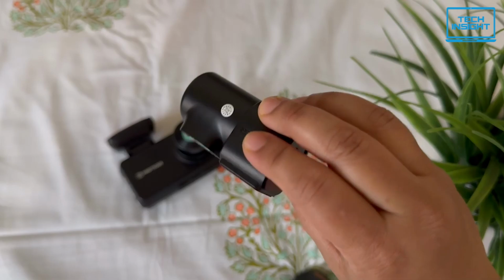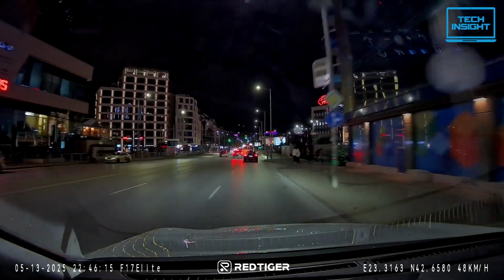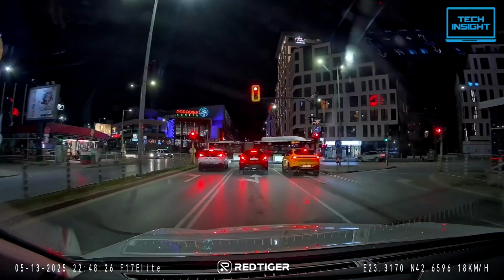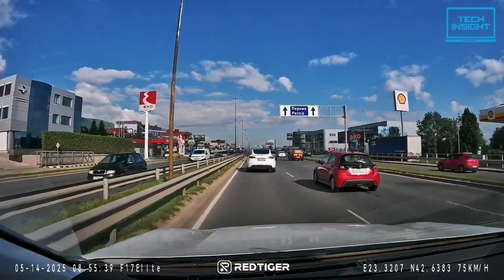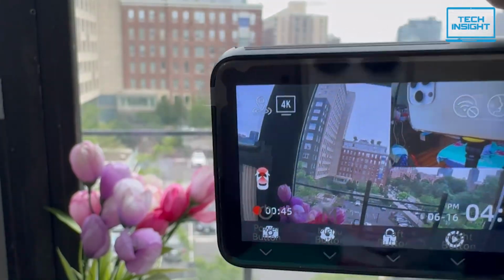But here's where things get really cool. The F17 Elite has industry-first full-color night vision. Other dash cams switch to grainy black and white when it's dark. This one still captures in full color, even under streetlights or with almost no lighting. Thanks to advanced color restoration tech and Starvis 2, you'll actually see what's happening, not just guess based on shadows.